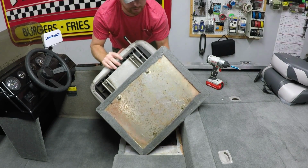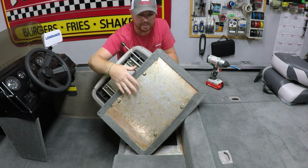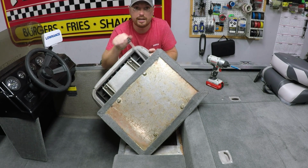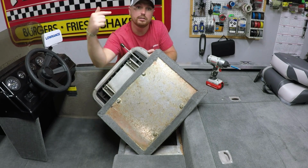So what we're going to do is unbolt this plate first, set it to the side, and then we're going to take off this slide mechanism and bolt it to the new seat. Bolt the new seat to the plate back in the boat.